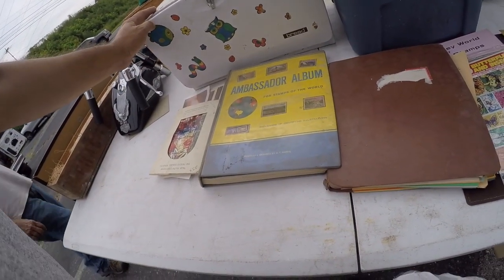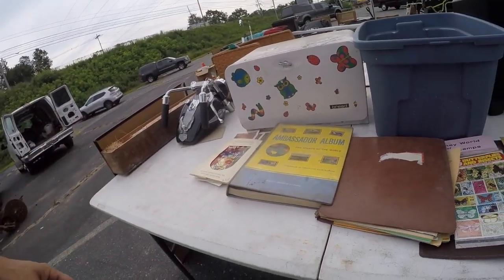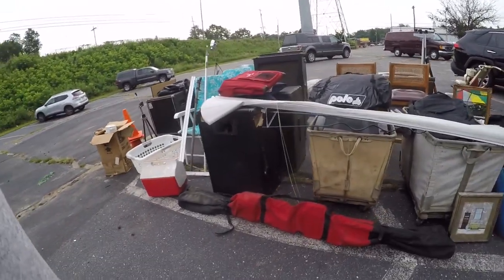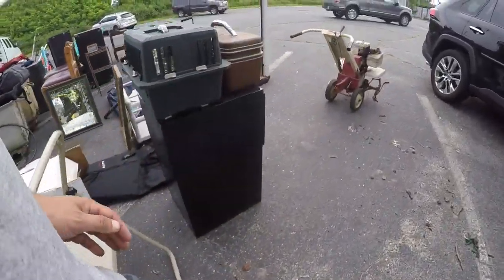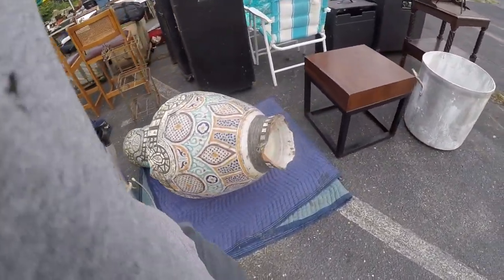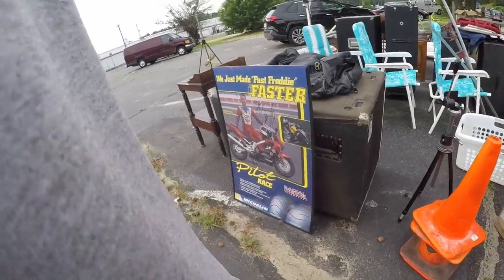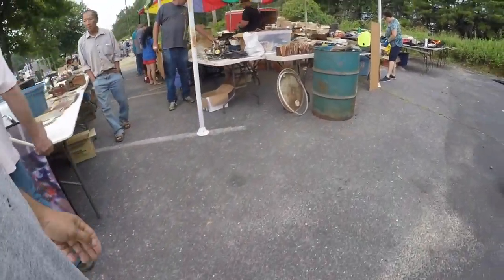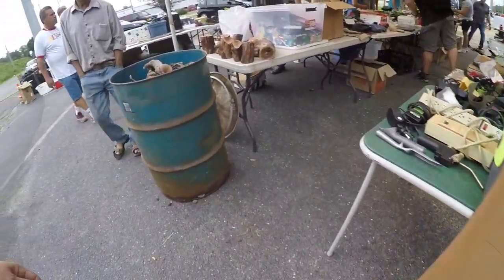Street stickers. Kitty! Definitely some cool stuff though. Box was sealed. How much was this rock here?